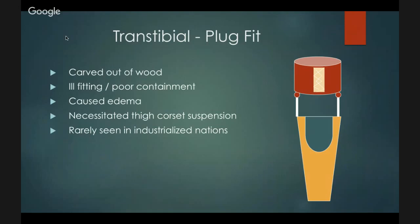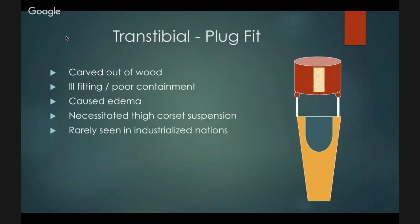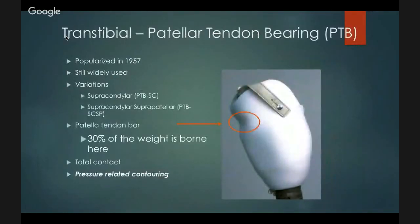It's terrible. Some of the downsides are that because it's not custom at all, there may be too much pressure in certain areas and too little pressure in others. So you get edema in certain areas and then skin breakdown or pain in others. The suspension itself is cumbersome and heavy, obviously, because it's not the highest tech stuff or the lightest materials. So really, hopefully, you will never see that on a person.